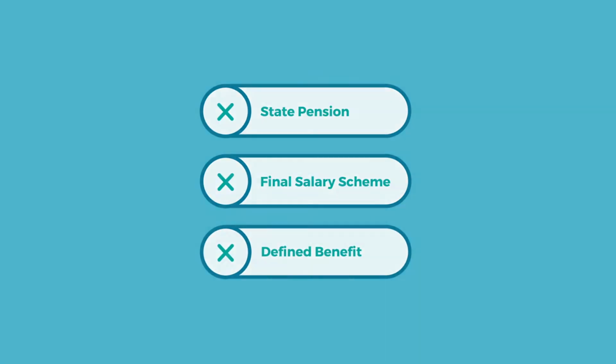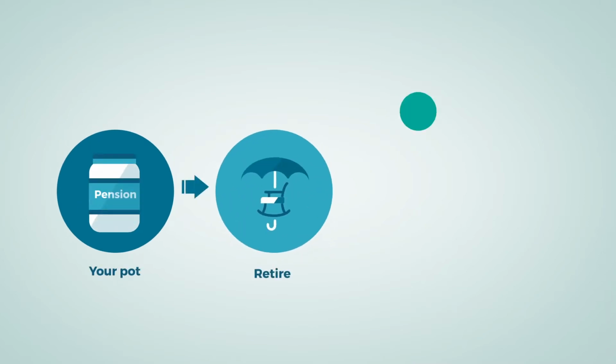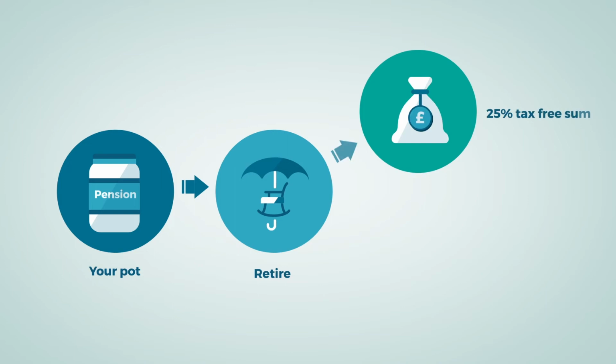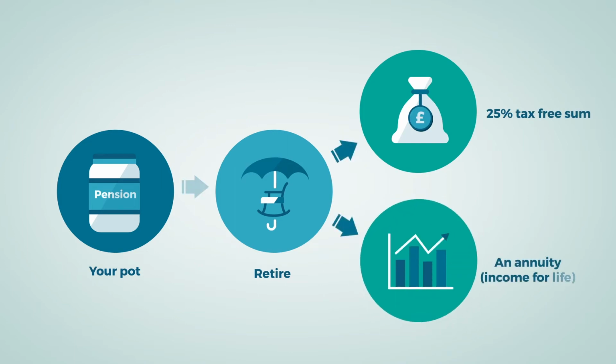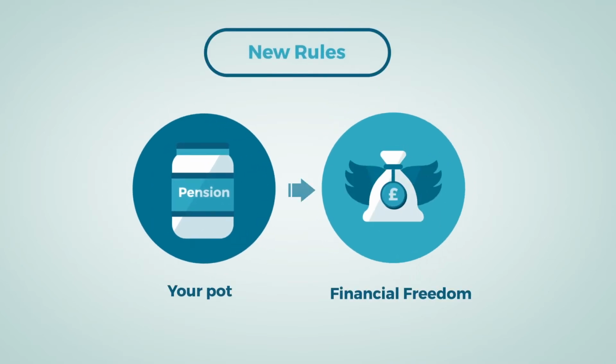Before the pension freedom changes came in, the typical option used by most people was to cash in their pension, take 25% as a tax-free sum, and use the remainder of the money to buy an annuity, a product that pays you an income each year until you die. Now, under the new rules, you can take the pot freely and in a flexible manner, including, if you choose, all the pot in one go.